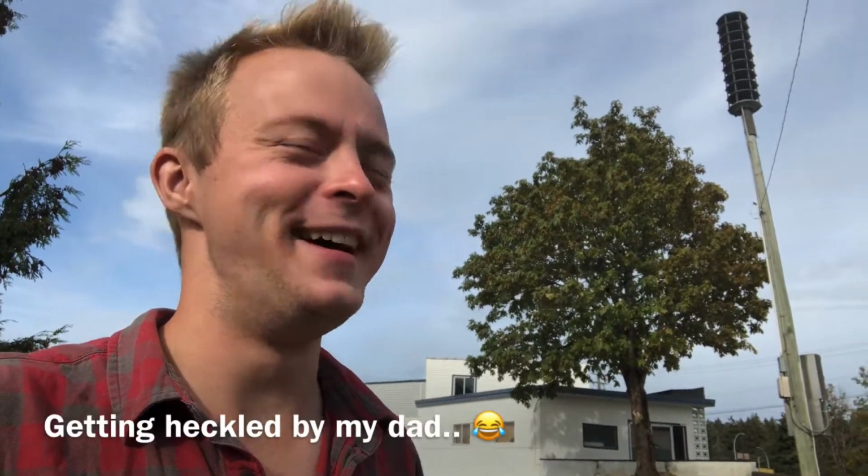Hey, so behind me is a tsunami siren that tells you when to evacuate and run for higher ground. So without these, it'd be very difficult to know if you should run or not. So good for these for existing.